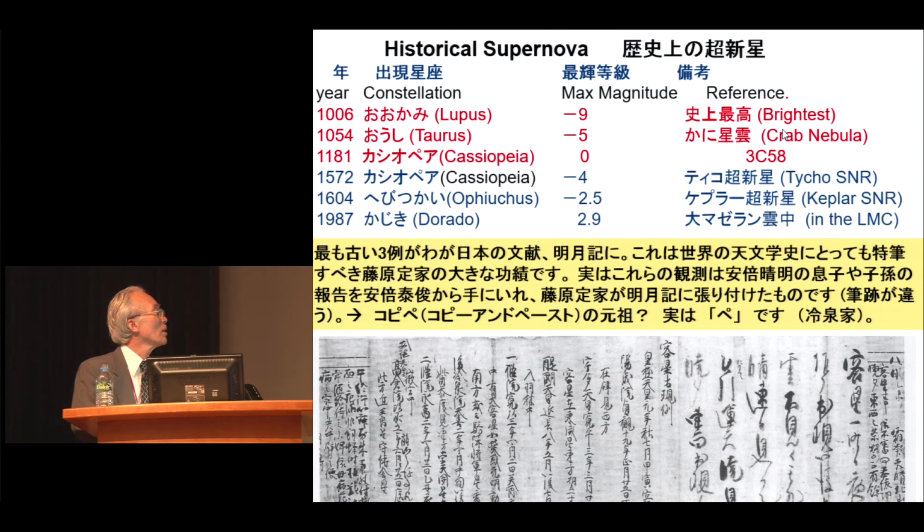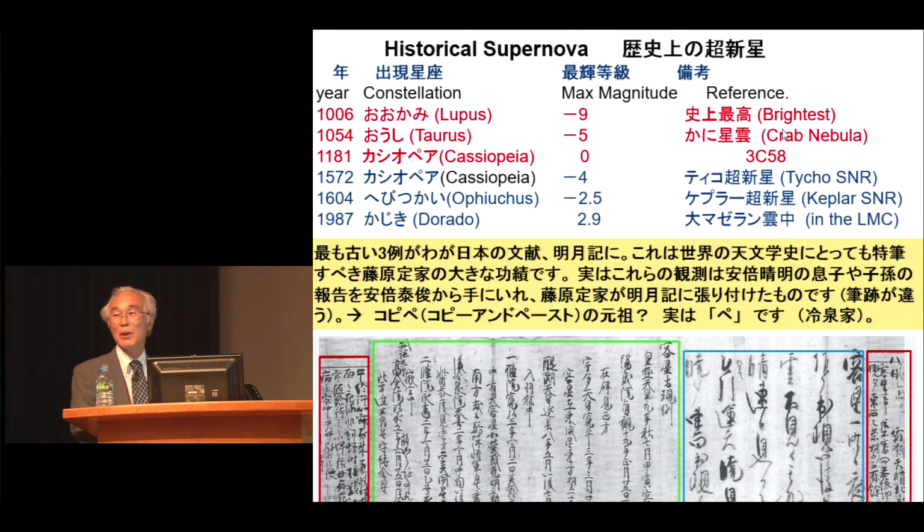And Fujiwara Teika said those records were not taken by himself, but were taken by the offspring of Abe no Seimei, the legendary diviner, and the offspring recorded those records, and then Fujiwara Teika simply pasted them. As you can see, there are different handwritings. From the right, this is written by Fujiwara Teika, and this blue area is written by Abe no Yasuchika, and in the middle, in the green area, this is from another person. So basically, Fujiwara Teika copied and pasted the record written by the Abe family.